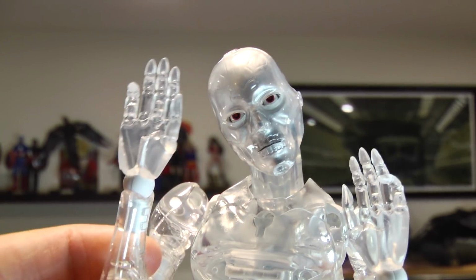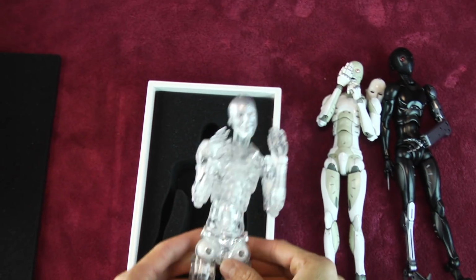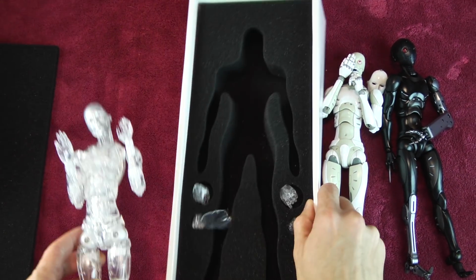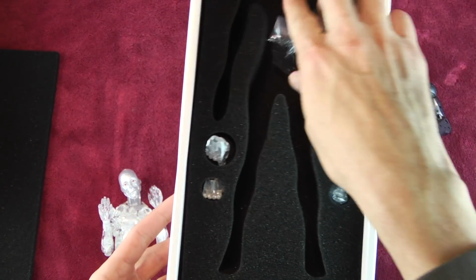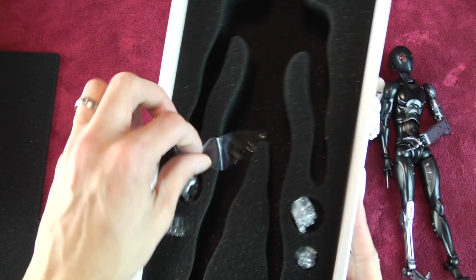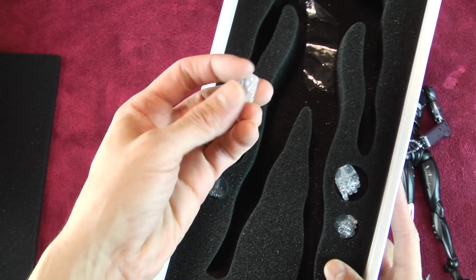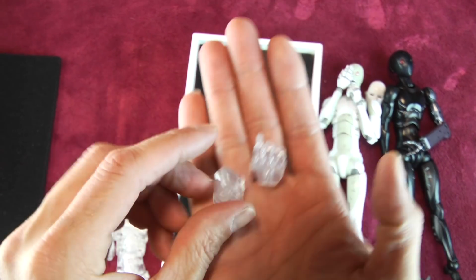Kind of looking at his hand there. Kind of say hello. Yes, I am playing with it. It's fun. This is a unique... I mean, for the price, I'm going to call it, it is a toy, but nevertheless, it is a fun piece to pose and play with.